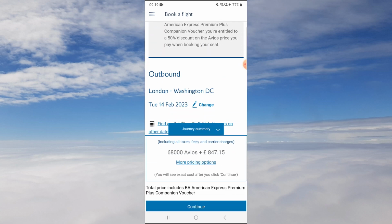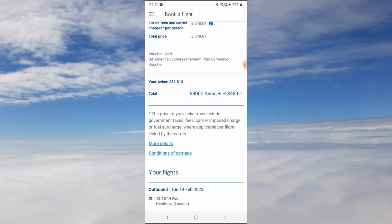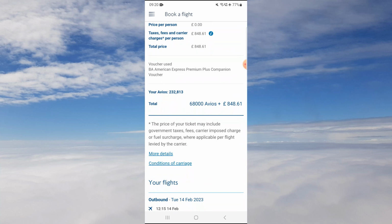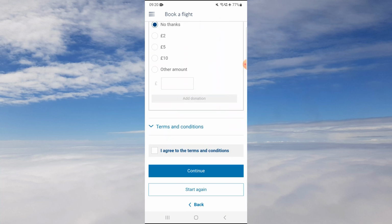So if I just use Avios, or if 2 people were travelling with the voucher, it would be 136,000 Avios. So that's a 50% saving. You'll also see there's an option to reduce the Avios and to increase the payment, although generally this is poor value. When you're happy, press I agree and then press Continue.